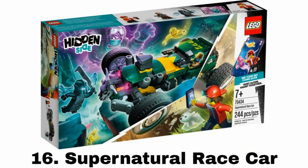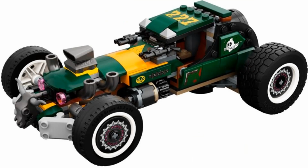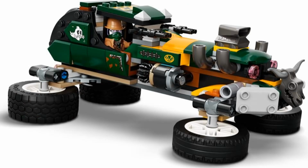Number 16 is Supernatural Race Car. For minifigures, you have Jack and Von Geist again, but it also comes with a Shadow Walker with a cool wing piece, and Spencer, the cute ghost dog. The build is the car, and I think the overall design is okay, but it is a little oversized. I like the dark green color and the cow skull in the front. The main play feature has the wheels turn, I guess to be put into flight mode, which is a play feature that has been seen in many sets before.